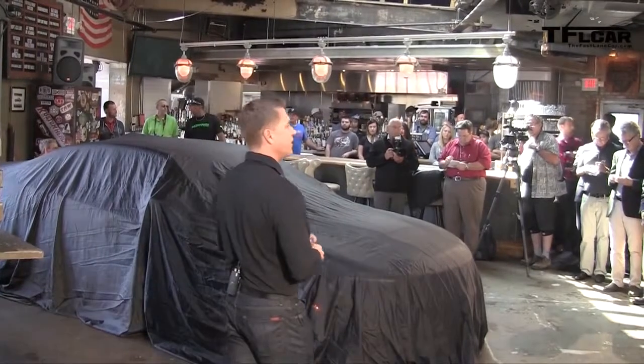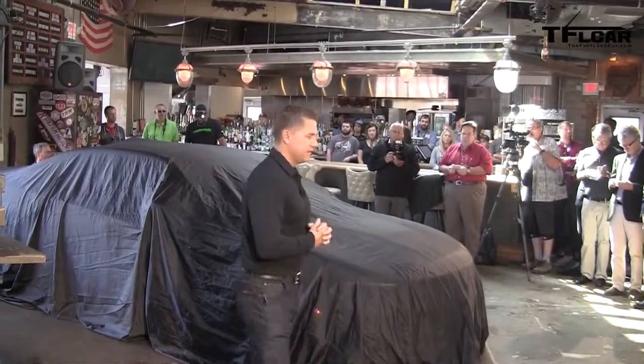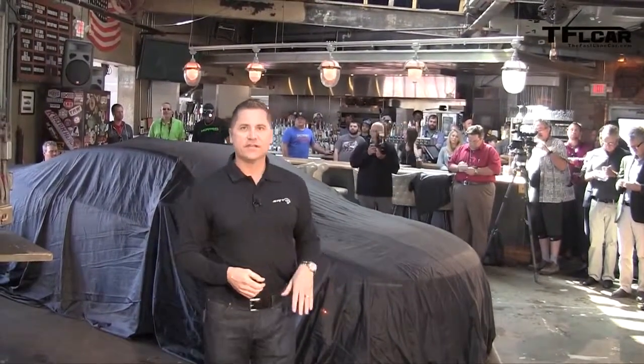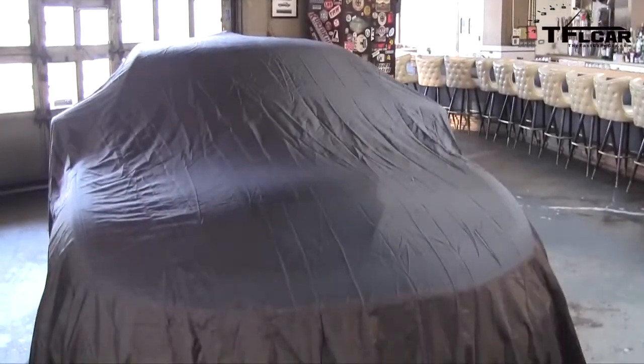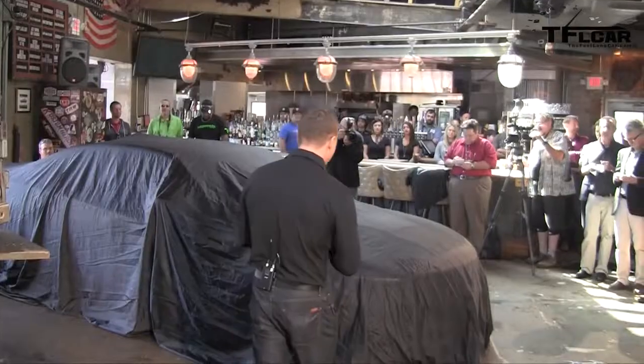Charger, Challenger, 3 of the top 10 trending vehicles. The conversation is changing about the brand because of things like this, because of what cars like this can do for a brand and elevate a brand. So, Charger, absolutely amazing car, right?